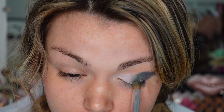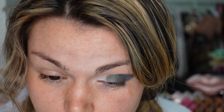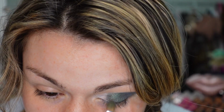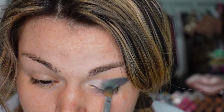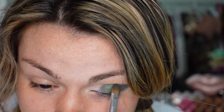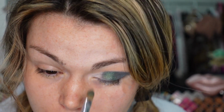Okay, so I'm just going to bring that color all the way in almost, and I'm just going to leave a very small portion of that inner corner open. Oh my god, this is such a pretty shade. I'm not gonna lie, before I decided to film this video, I was gonna give this palette away to my friend's daughter because I was like, well, none of the shades show up and it's not pigmented, and she's like 10. So it would be like her being able to play with makeup without it being too pigmented, you know?